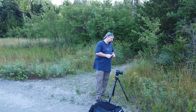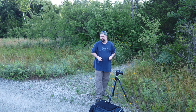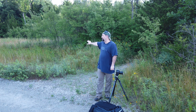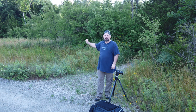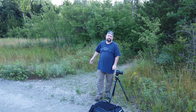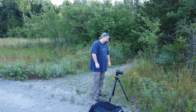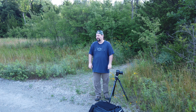I found one little grouping of this golden tick seed that I still really like. The rest of it's pretty much gone. There was a bunch of it off in this direction that would have made a really cool foreground leading into some cattails in the distance. So unfortunately I didn't get that one last time I was here. And the other comp that I saw last time is way down this path, and it's gone too.